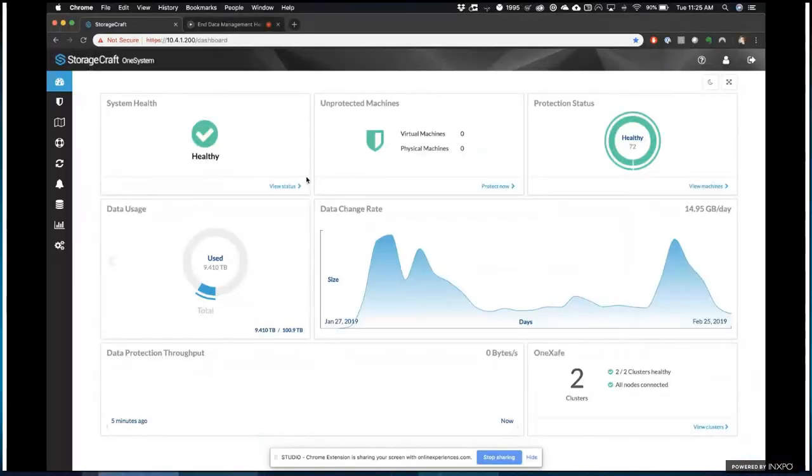Okay. So this is the dashboard for One System. This is installed in a VM. With this converged data protection capability, we support VMware today. Hyper-V will be coming later this year. But if you look at the ability to manage your system for data protection but also storage, this is One System, and this is the way that you can do that.